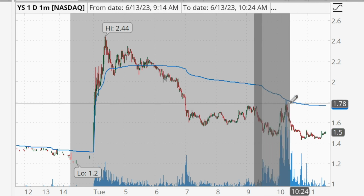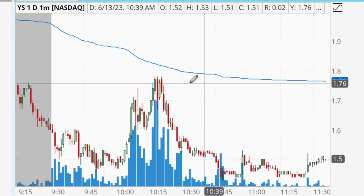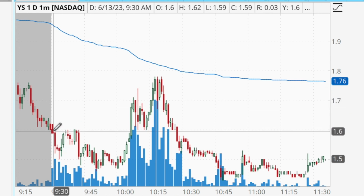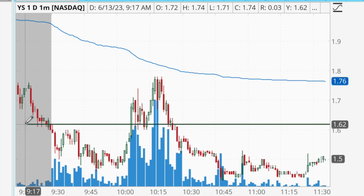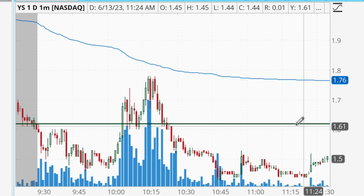So if we zoom into the open a bit here, we can see the opening range breakout level in this case is going to be the high of this first candle up here, which is $1.62. If I draw that on the chart, this is going to be our opening range breakout line.